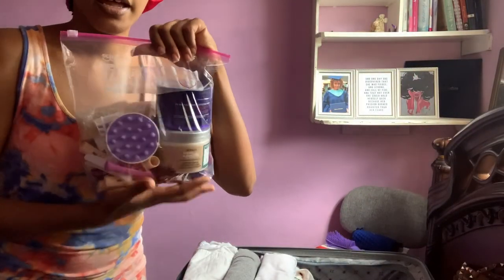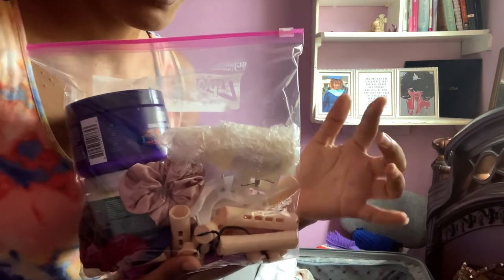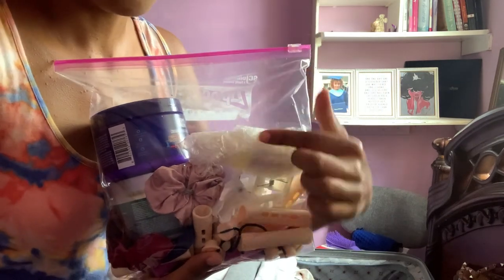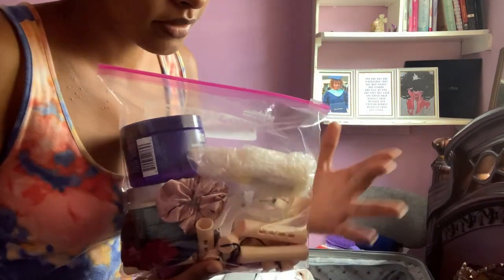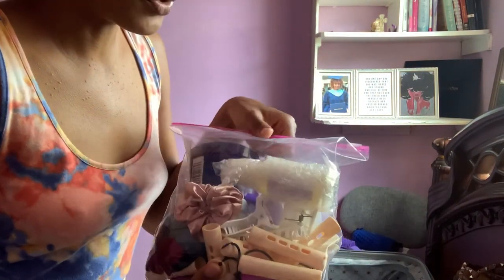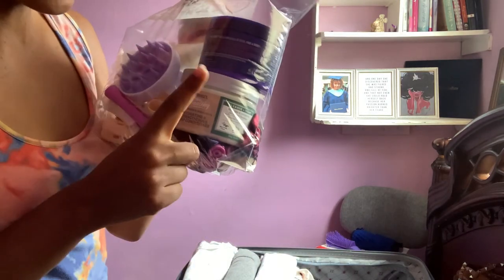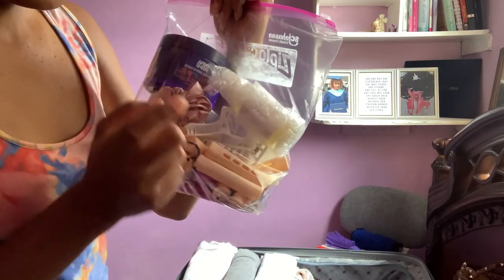Then this is my hair stuff, which I need to add more stuff to. So I put my oil in here, and I just, what do you call it, saran wrap? No, not saran wrap, bubble wrap. Yeah, bubble wrap it, because I'm not trying to break anything. I'm not walking with a shampoo nor a conditioner, but I'm walking with a deep conditioner and a styling product.